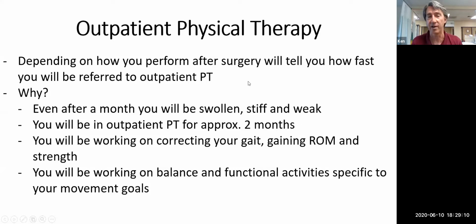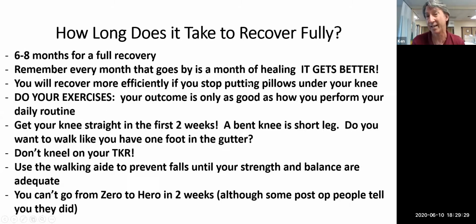You're going to be working on balance. And like if you're trying to get back to pickleball, we have to work on pickleball agilities. If you're getting back to hiking, we have to work on hiking movements, things like that. So depending on what you're trying to get back to, that's how we gear the outpatient program to get the knee doing that. I even had a guy who used to do old-timer hockey. We had to get him back on skates.